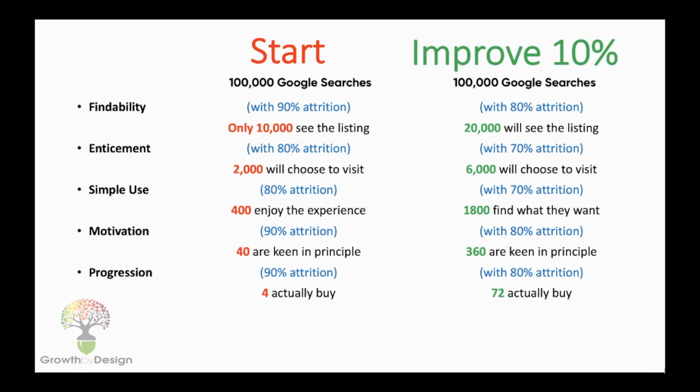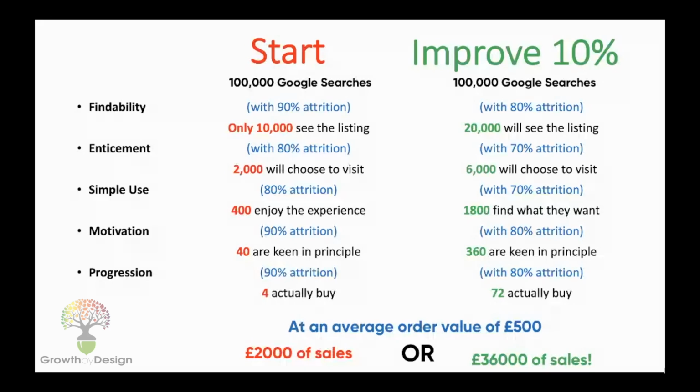Now, numbers in terms of how many buy is one thing. Let's put it into pounds. If we put this as an example where the average value sale is £500 for this business, so every time somebody buys, it's worth £500 in sales value, the difference would be in the original, 4 times 500 would be £2,000 in sales, and in the second version, this is where it gets really exciting, the difference is that you will have actually achieved £36,000 of sales, £34,000 difference.